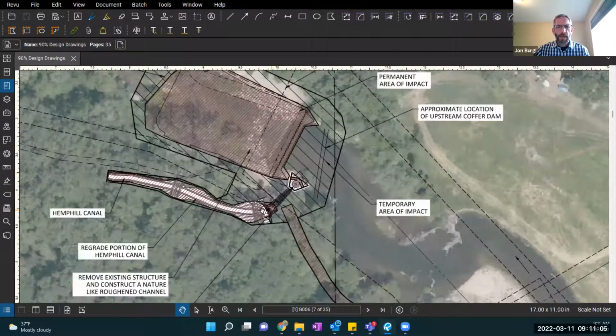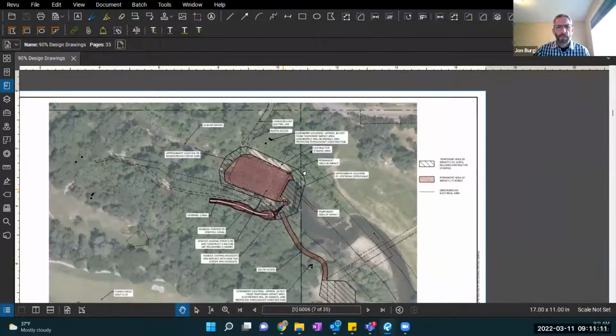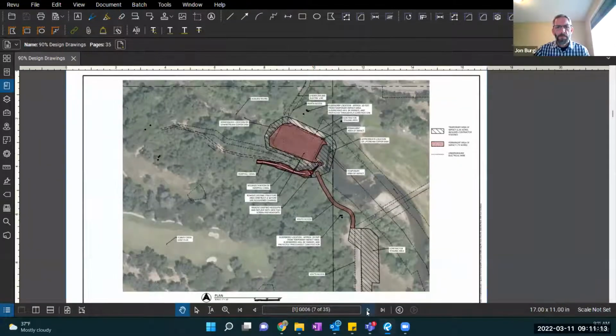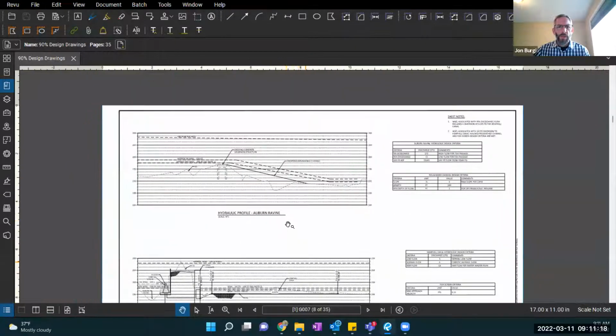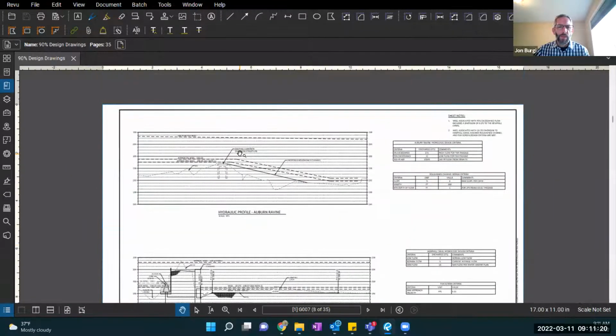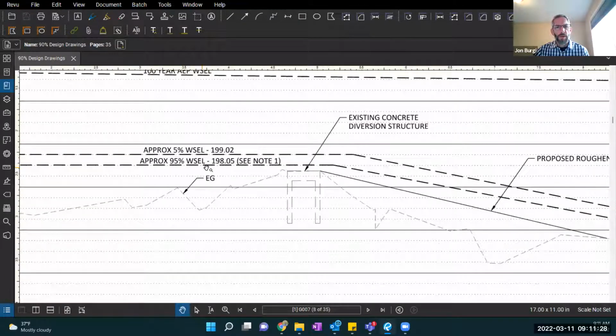So this just identifies the temporary areas of impact and permanent areas of impact. That's that impact map. This one is showing the hydraulic grade lines to give folks an idea of what's going on, with these 5% and 95% being the upper and lower fish passage limits that we want to hit.